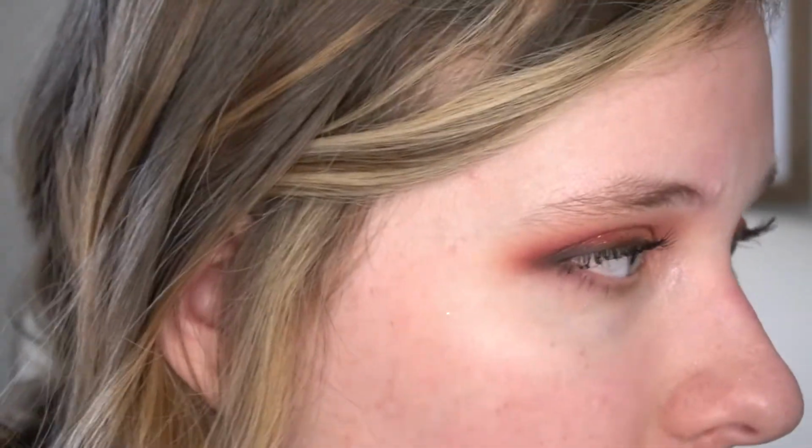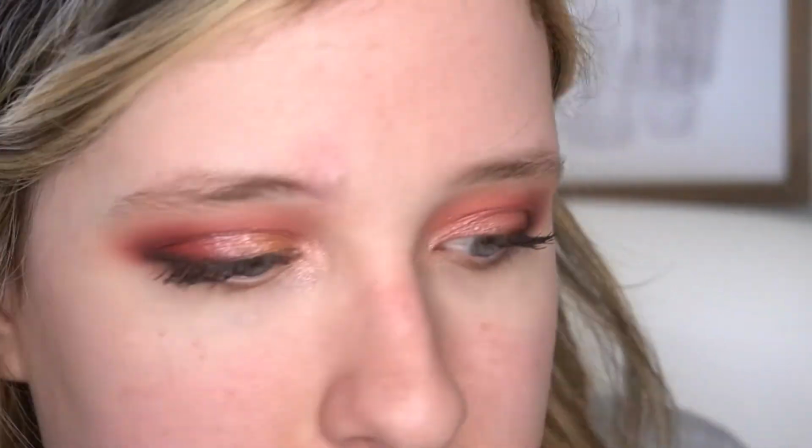Okay, so because I'm so dry right now, I don't always wear a primer, but I'm going to use the Milk Hydro Grip Primer. So it's going to add a little moisture, but also some grip.